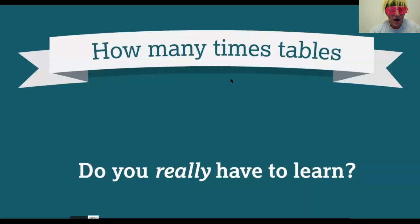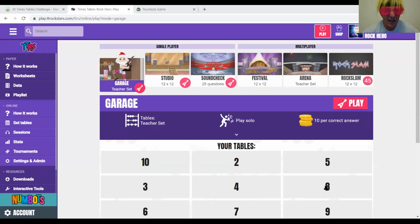So if I share my screen, then we'll be able to have a look at playing a game of Times Table Rock Stars together. Why don't we have a go now and see what we can do in terms of playing Times Table Rock Stars? So let me bring it up for you now, and then we'll have a go. And then you maybe shout out the answers from where you are, because I won't be able to do it, and I'll type it in. So let's have a go.